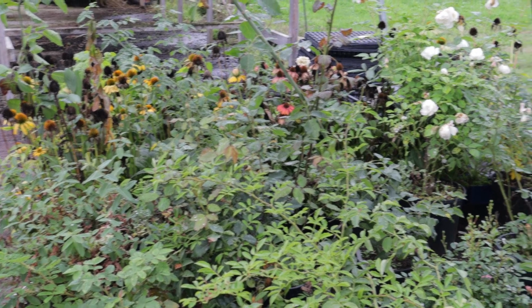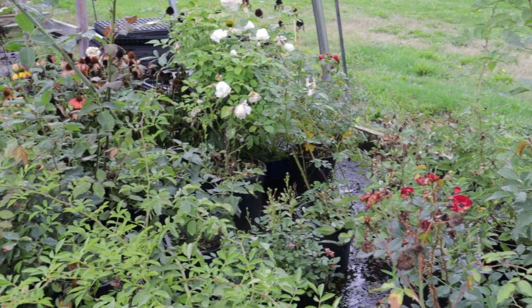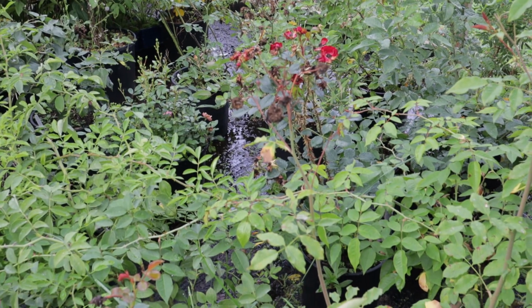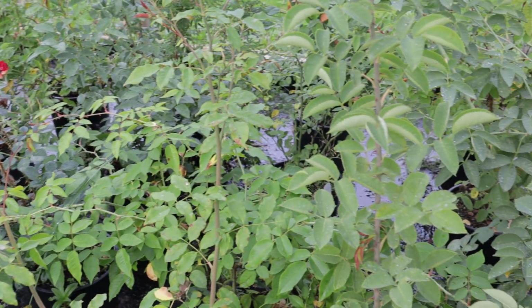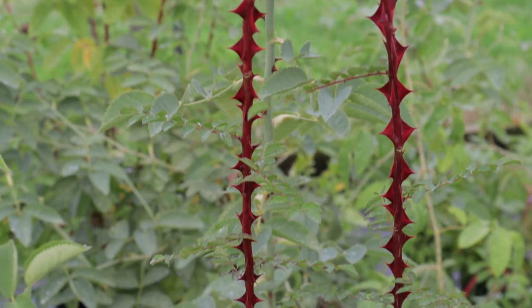Getting deeper into autumn here, and it's getting harder and harder to catch my roses coming into fresh new blooms. So, a little less interesting time to look at roses, right? However, let me draw your attention to some of the foliage and stems in my greenhouse here, and you tell me if there's anything that catches your attention.